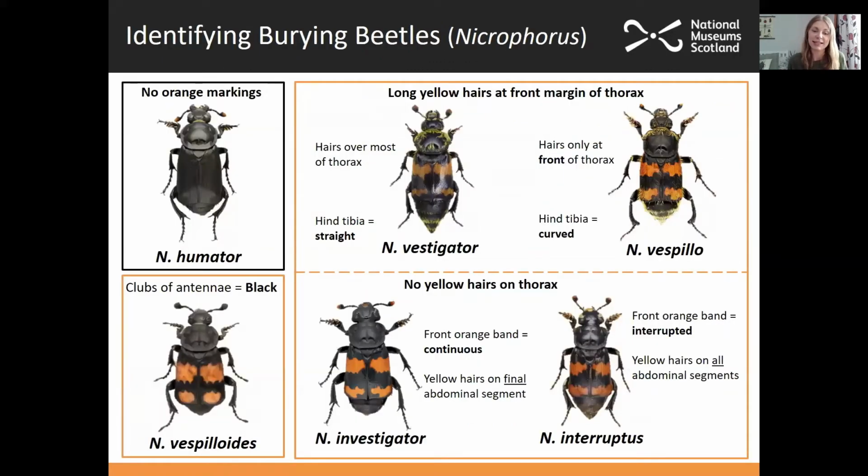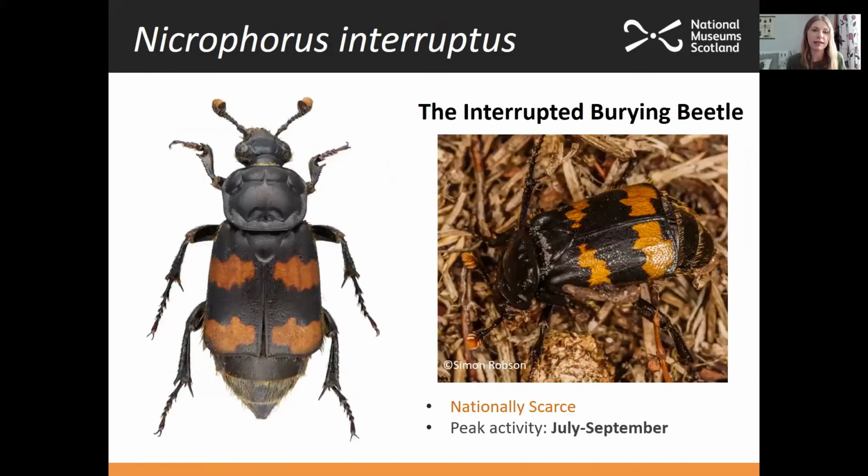So then to split the other two species that don't have any golden hairs on their pronotum is to look at the markings and also their abdominal segments. So firstly, kicking off with Interruptus.